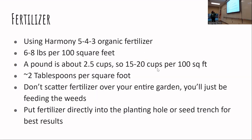Okay, so the harmony that we're giving, this is what we're giving out. You will need 6 to 8 pounds per 100 square feet of your garden. A pound, I weighed this out one year, is 2.5 cups. So 15 to 20 cups per 100 square feet. It's approximately 2 tablespoons per square foot. Again, don't scatter the fertilizer over the whole garden or you'll be feeding the weeds. I put it directly into the planting pool with a seed trench to get the best results. You're just feeding the plant.